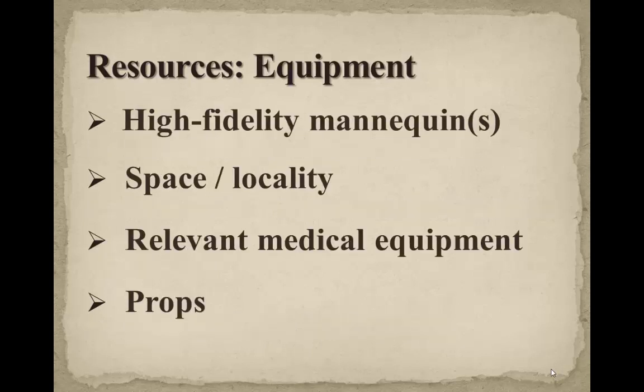When you look at our resources, there's several different areas that we look at. One of the biggest high-ticket items that we have are our high-fidelity mannequins. In a clinical setting, you're going to employ a standardized bunch of equipment, such as your crash cart, defibrillator, suction apparatus, etc. When you're looking at your space and your locality, sometimes you don't really have a choice what you're given with, so you have to do the best you can.